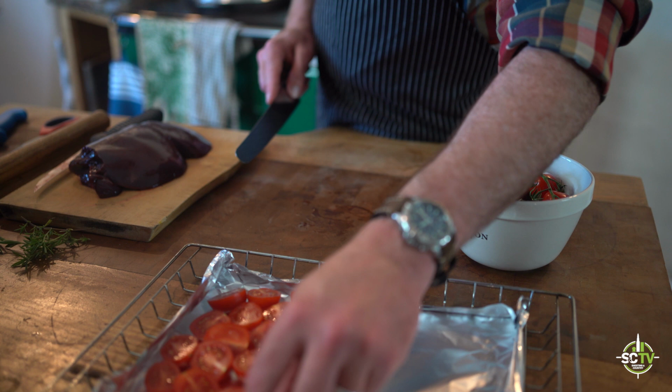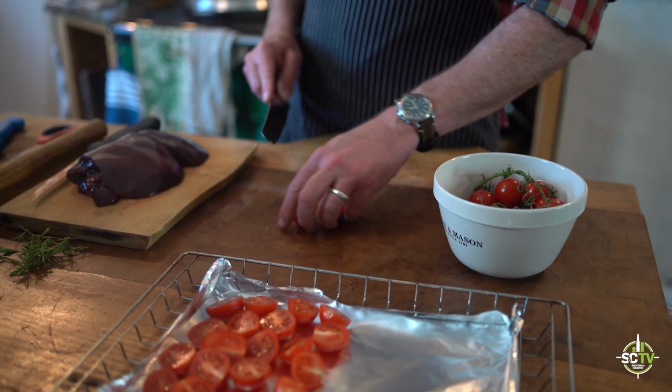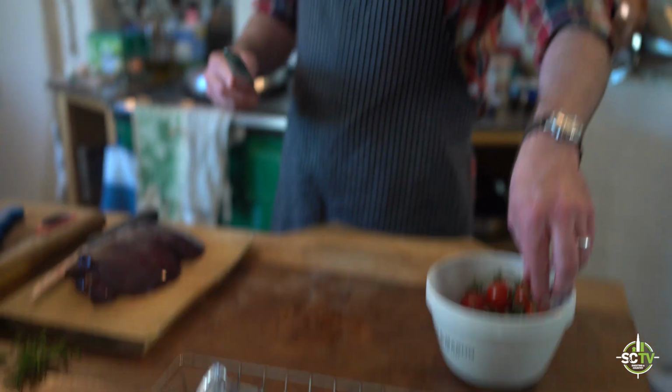Now you could then blitz that, add a little bit of sugar, dash of vinegar, reduce it right down, pass the seeds out and make like a sort of smoky ketchup. That'd be a nice thing to have. But I want a little bit more texture to the dish than that.